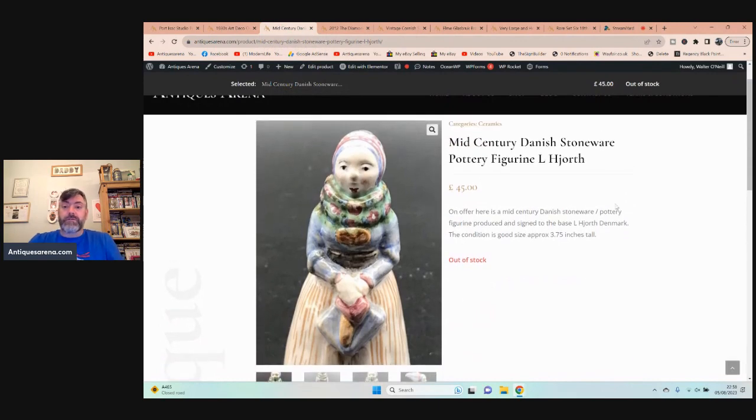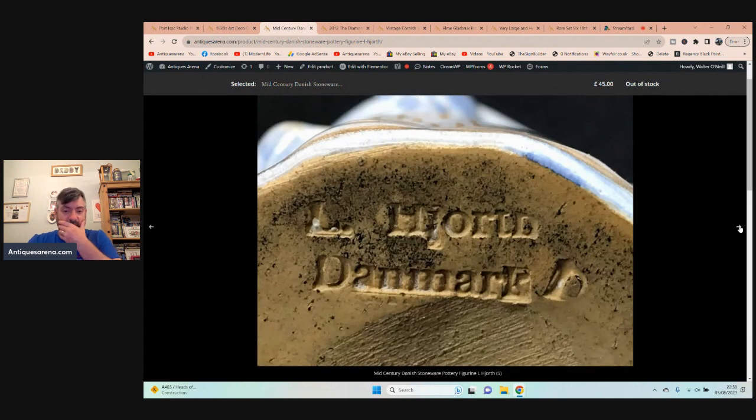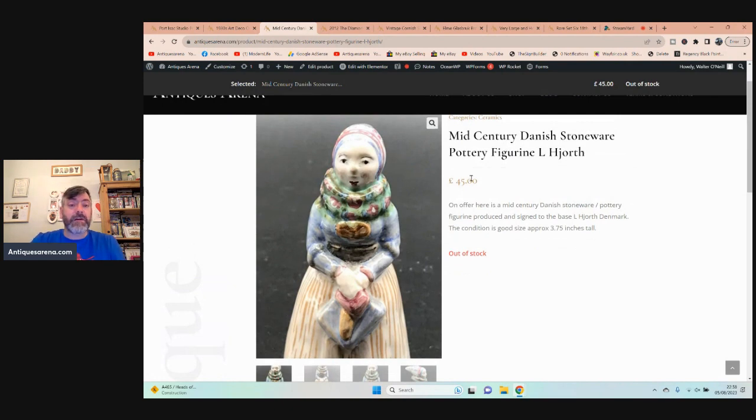Then I sold this one, which was a Danish stoneware pottery figure by L.H.J. Orth. I can't pronounce that surname. It's from Denmark anyway. It's only 3.75 inches tall, little hand painted stoneware pottery figure. I believe it was marked. Yes, there you go. Everything I needed to know was on the bottom, Denmark, and the designer. I had £45 for that, which wasn't bad for a figure that's not even 4 inches tall, but that's sold because it was from Denmark.